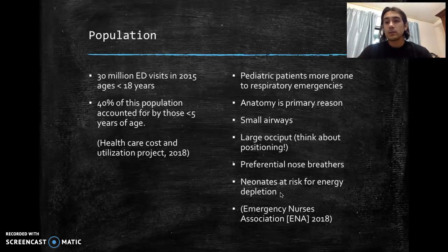Also, despite what some readings say, these patients are actually now defined as preferential nose breathers as opposed to obligate nose breathers. They are also, especially your neonates, at risk for energy depletion, especially when they go into these respiratory distress or respiratory emergencies.